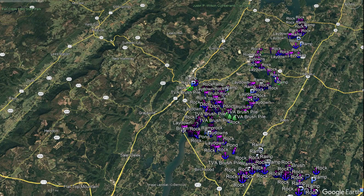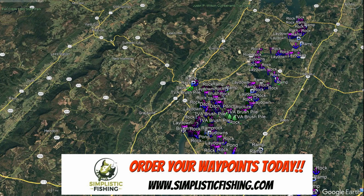Then we're going to dive into the middle section, do the same thing, go into the southern section, do the same thing, and then switch over to the Navionics boating app and look at the contour lines and the mapping on this area and show you some offshore hotspots.